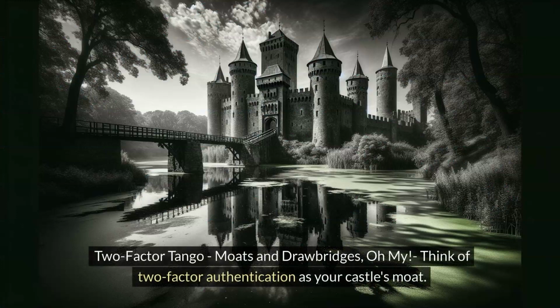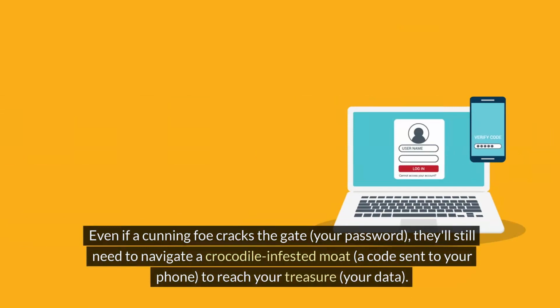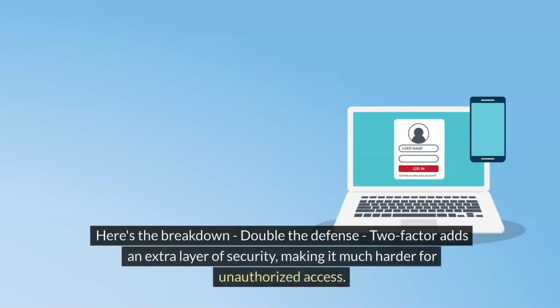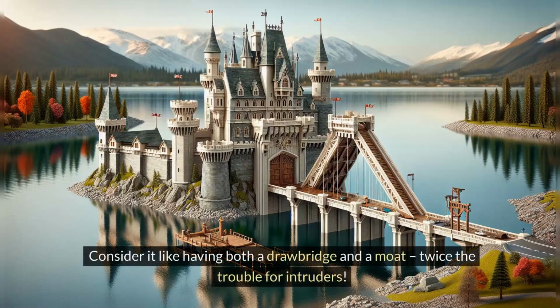Two-factor tango, moats and drawbridges. Oh my! Think of two-factor authentication as your castle's moat. Even if a cunning foe cracks the gate, they'll still need to navigate a crocodile-infested moat to reach your treasure. Here's the breakdown. Double the defense. Two-factor adds an extra layer of security, making it much harder for unauthorized access. Consider it like having both a drawbridge and a moat. Twice the trouble for intruders.